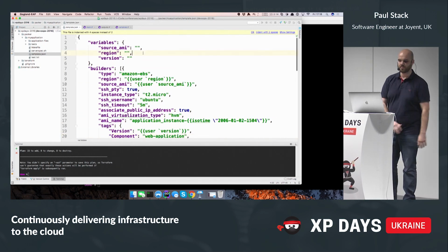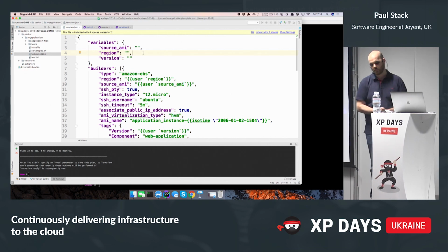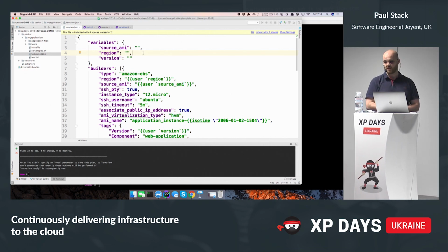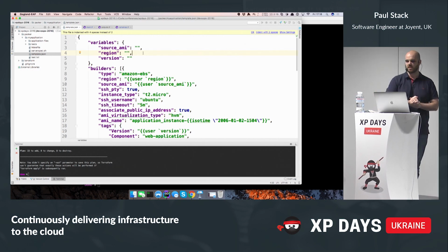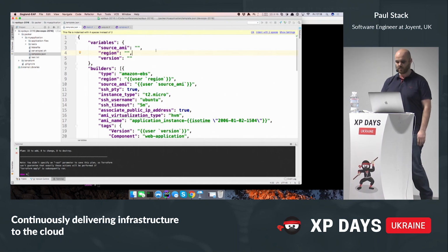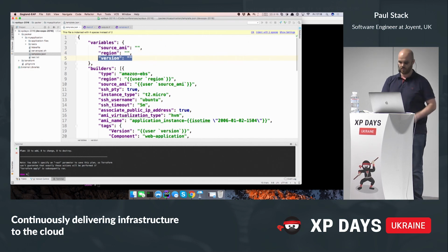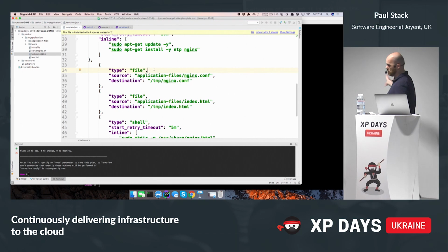So my Packer script is very simple, okay? Very, very simple. This is as nasty as it gets because it's written in JSON. I apologize for that. I had no choice in that decision, but it's useful, it works, and you can actually validate it and lint it as expected. We pass in a source AMI, a region, and a version. All it does is copy some Nginx files across and roll them out.